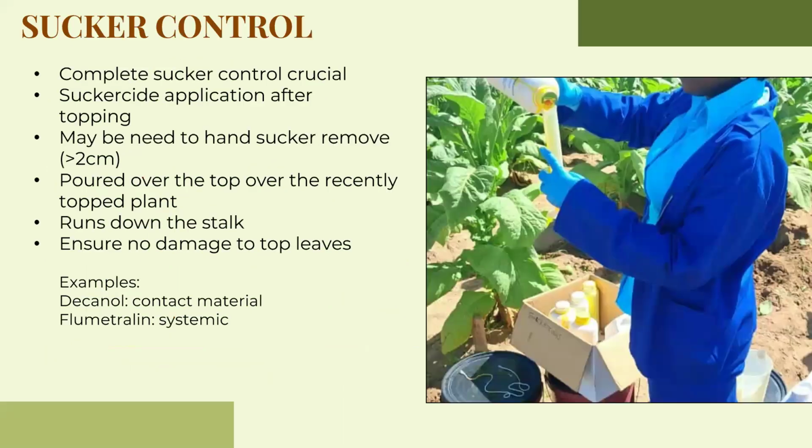So as I alluded to in the previous slide, the reaction of the tobacco plant to topping is production of suckers. So the next agronomic practice I'm going to talk about is sucker control. Complete sucker control is crucial. And suckercide application is the best way to do this, and this is done after topping. However, there may be need to remove suckers using your hand if they are greater than 2 centimeters.